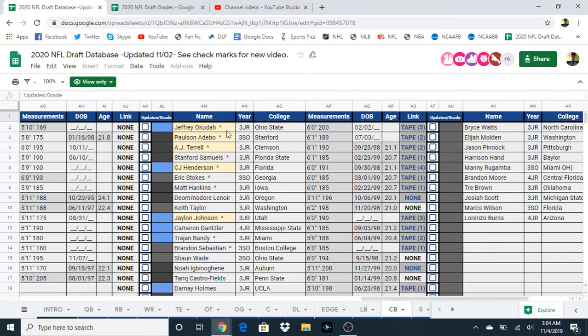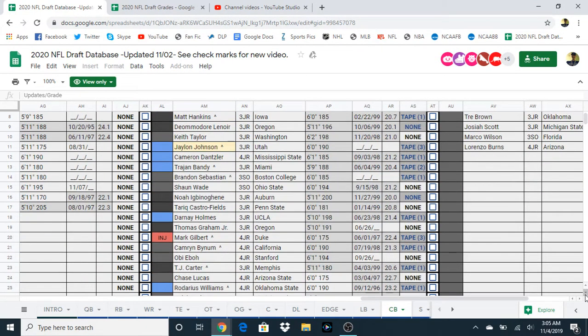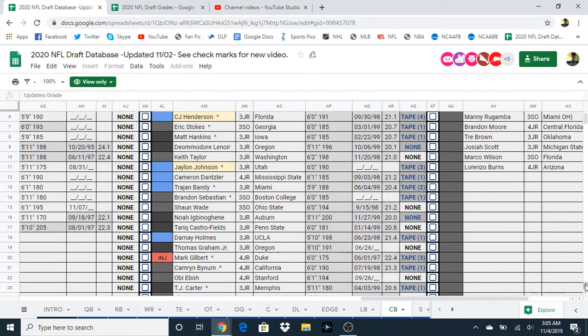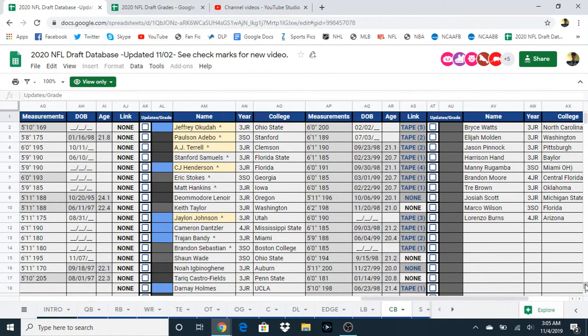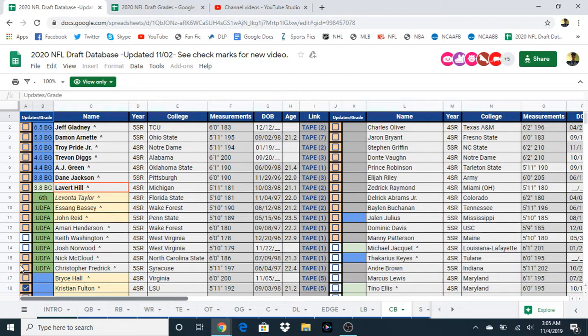Through all of this, Diggs has been one of the guys who has been kind of steady in terms of his stock. He's been pretty consistently in the first round discussion for most of, if not the entire, draft process so far. So it'll be real interesting to see if that is holding true on tape. So, with that being said, here he is right here.